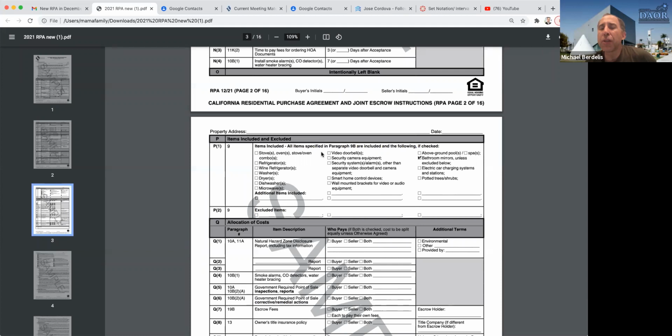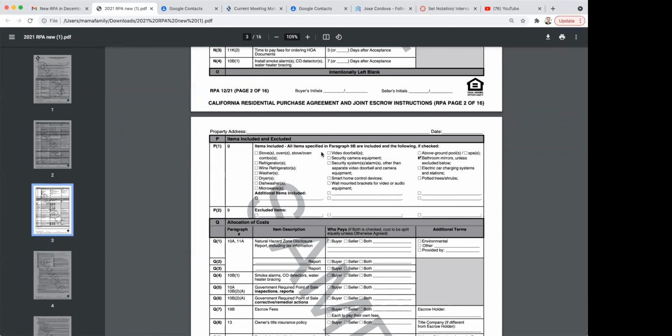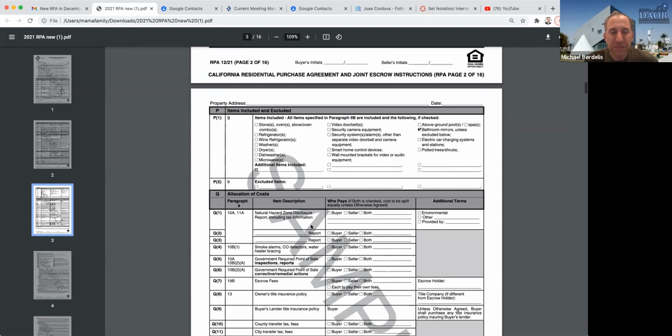The two right there after that, that's interesting. The electric car charging system. You would think it was going to stay anyway because it was built in, but it's a good idea to check it off. And then they finally put potted plants. I don't remember potted plants ever being there. No, never been there. But that's good, that probably comes up a lot. That comes up a lot more than you would think. People are picky about that.